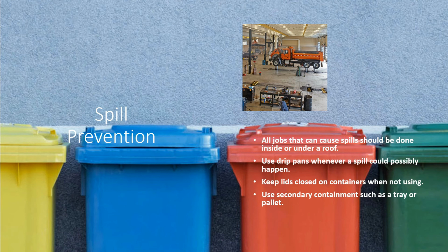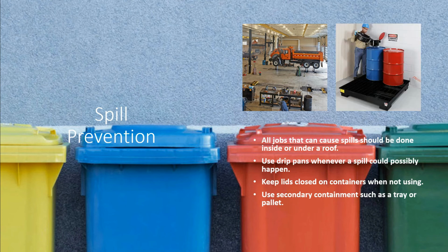Before you start a job, think if it could cause a leak. If a leak could possibly happen, then use drip pans or a containment tray to capture the leak. Dumpster and storage container lids should be kept closed when not in use, and use secondary containment such as a tray or pallet when storing materials. By keeping work areas clean and spill-free, we keep our creeks safe from harmful pollution.